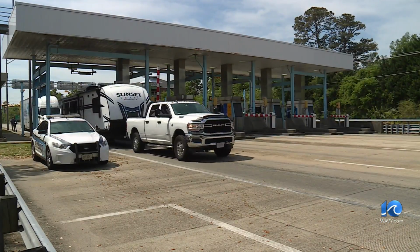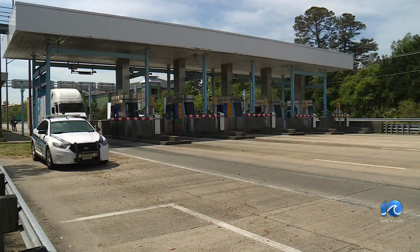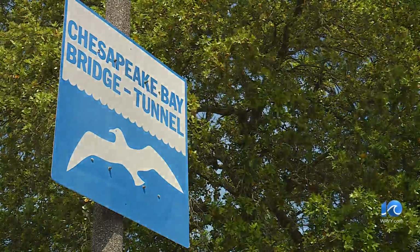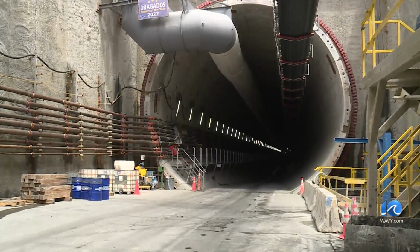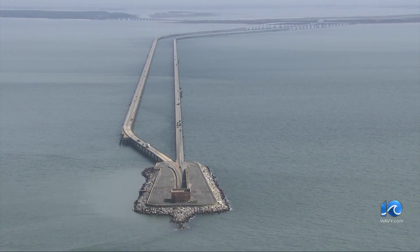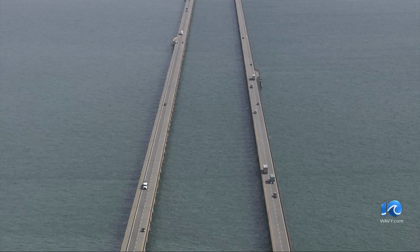The project is completely funded by tolls, as CBBT doesn't receive any local, state, or federal money. That's why Deputy Executive Director of Finance and Operations Tom Anderson says they'll have to save up before starting the next one. In the meantime, they ask that you be mindful as you cruise across this summer. There's a lot of shifting lanes, there's a lot of construction activity, a lot of dump trucks and tractor trailers, so drivers need to be alert for that.